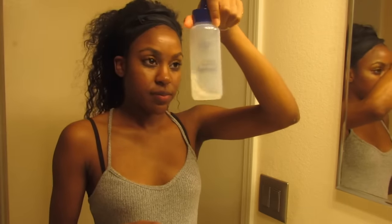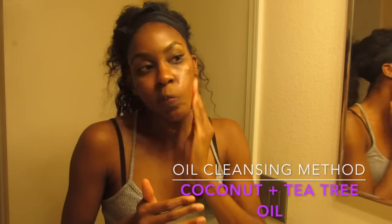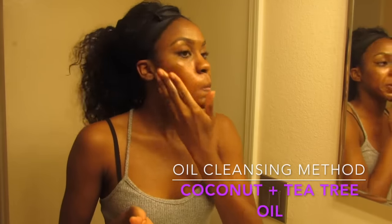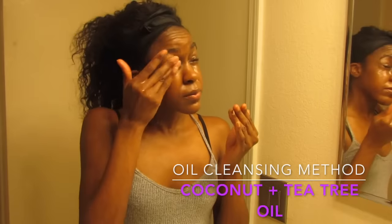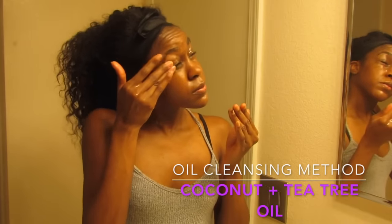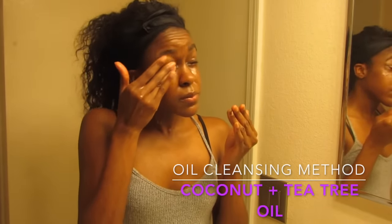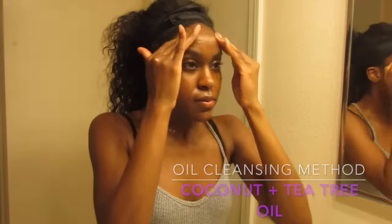So up next is my part one cleanser, which is my oil mix of coconut oil and a few drops of tea tree oil. Apply that to my skin and start my oil cleansing method. And if you've heard of this method before, you probably had the same reaction that I did, especially if you have oily skin. Like, why would I want to cleanse my face with oil? And believe me, I've been there, tried it once, hated it, broke my skin out. But there really is a science behind it. I just knew I had to change up my technique a bit to make it work for me.